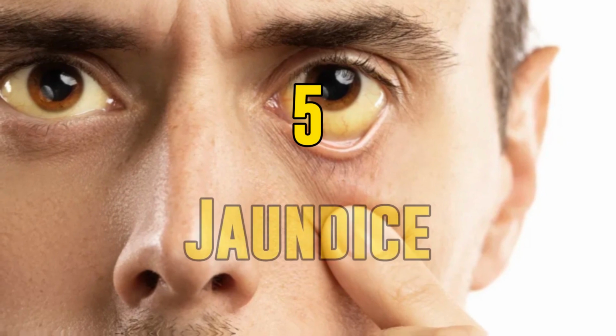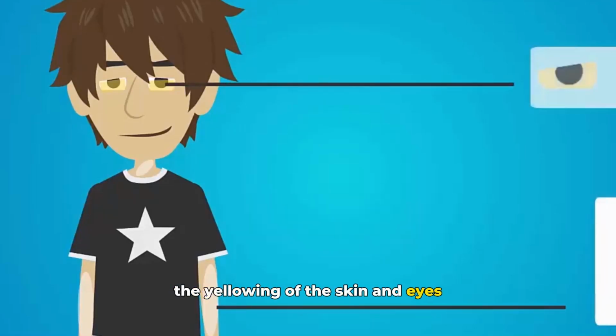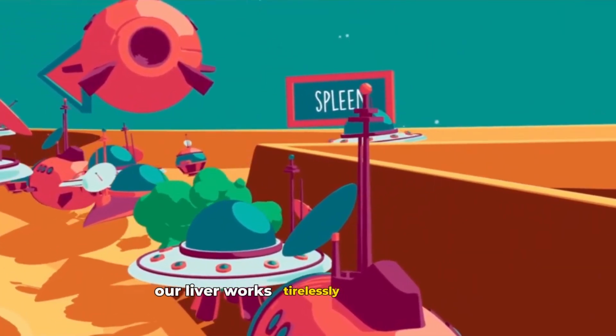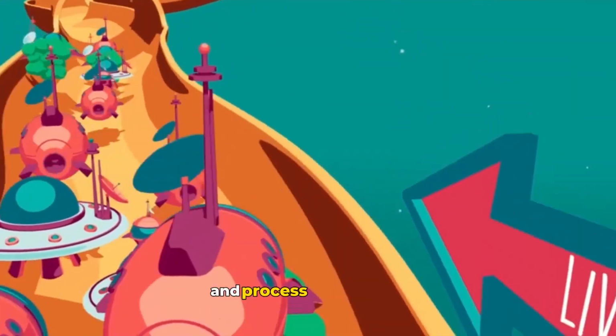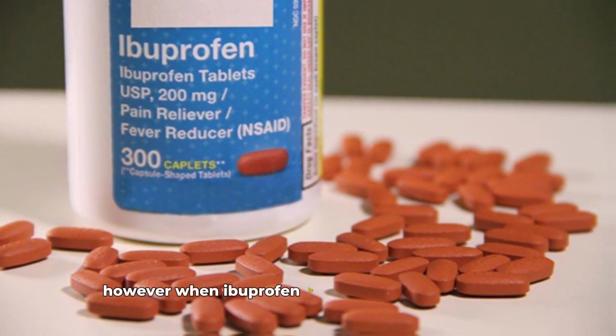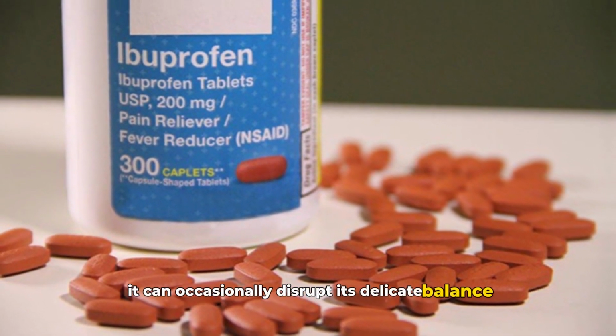5. Jaundice. A condition marked by the yellowing of the skin and eyes, often signaling issues with the liver. Our liver works tirelessly to filter toxins and process medications like ibuprofen. However, when ibuprofen is broken down in the liver, it can occasionally disrupt its delicate balance.